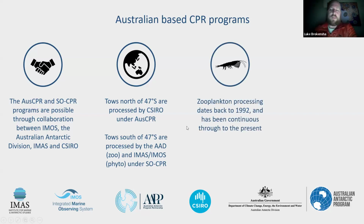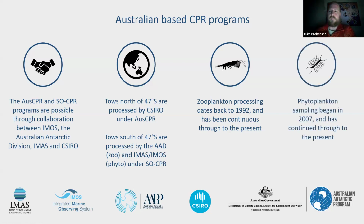Zooplankton processing dates back to 1992. So it's 30-odd years, 32 years, and it's been continuous throughout to now. And then a bit more recently, in the last 15 to 17 years, phytoplankton sampling has also happened. So not as much data for the phytoplankton, but since its inception, it has been continuous through until now. A couple of bumps during COVID, as can be expected with shipping, but otherwise continuous.